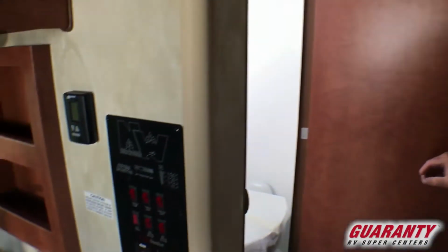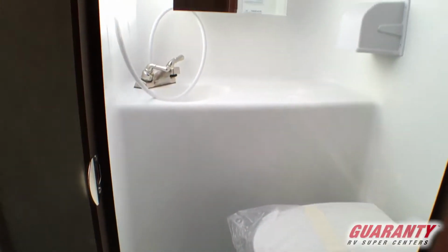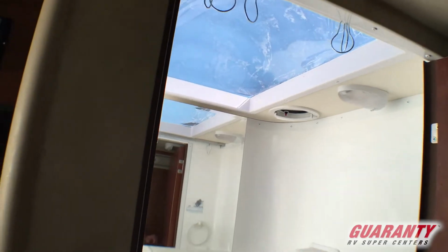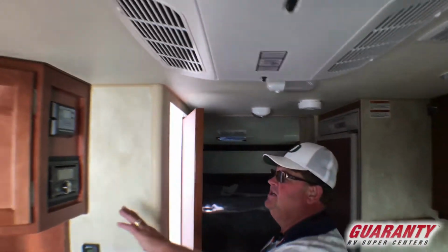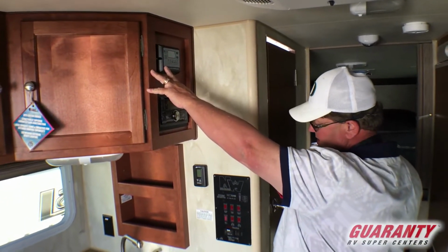Got a nice big bathroom right there, shower. Pretty easy skylight above it, so lets a lot of light in. You got air conditioning above us, LEDs. You got a stereo system. It's wired for solar, it's got a little solar panel on top.